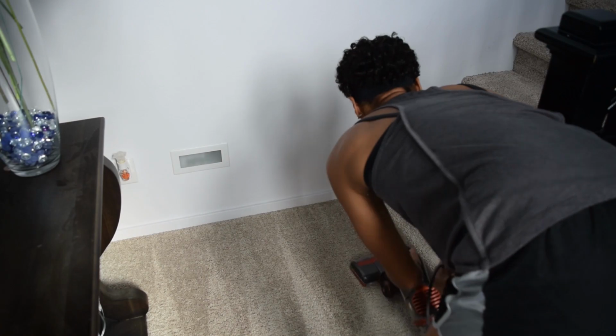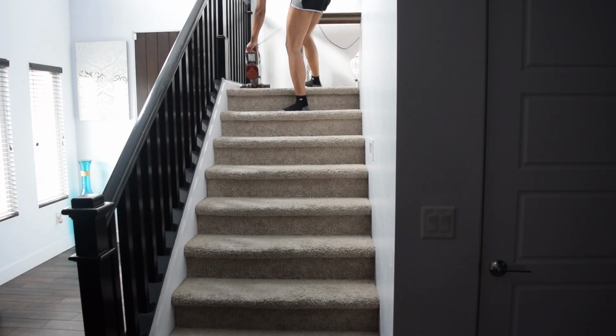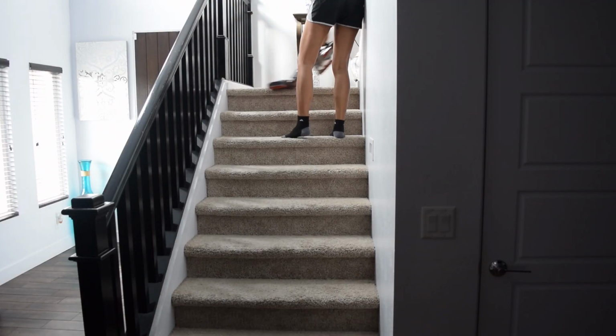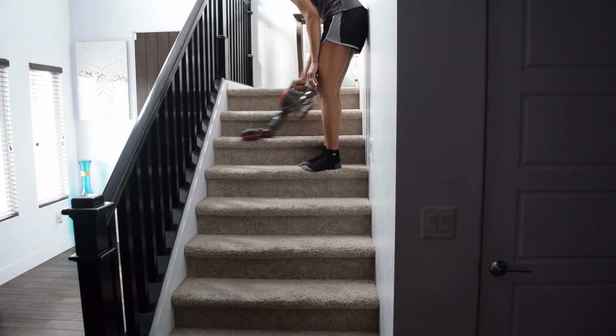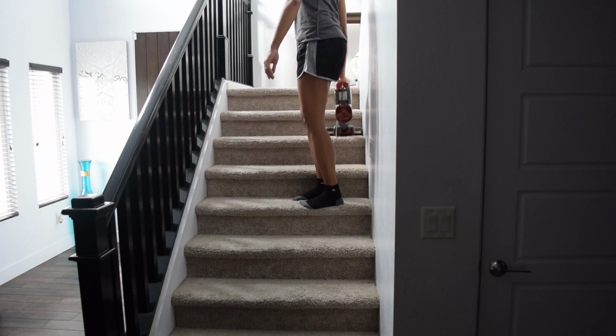Vacuum lines. Y'all, this stairway is a beast. We gotta have some strong back muscles to make it to the bottom.